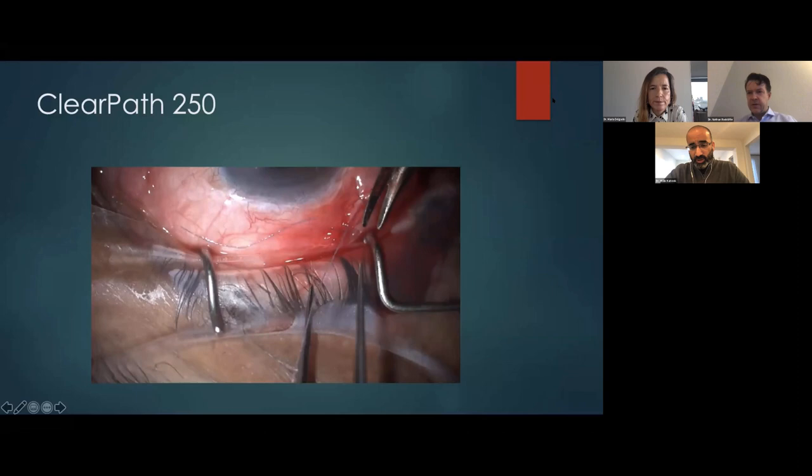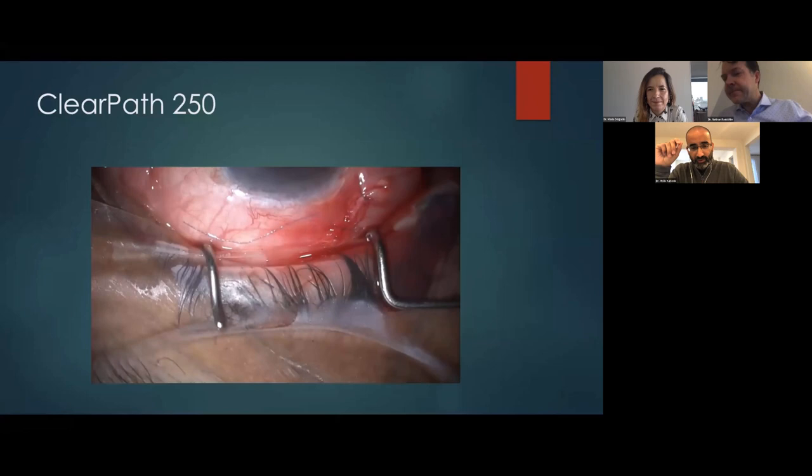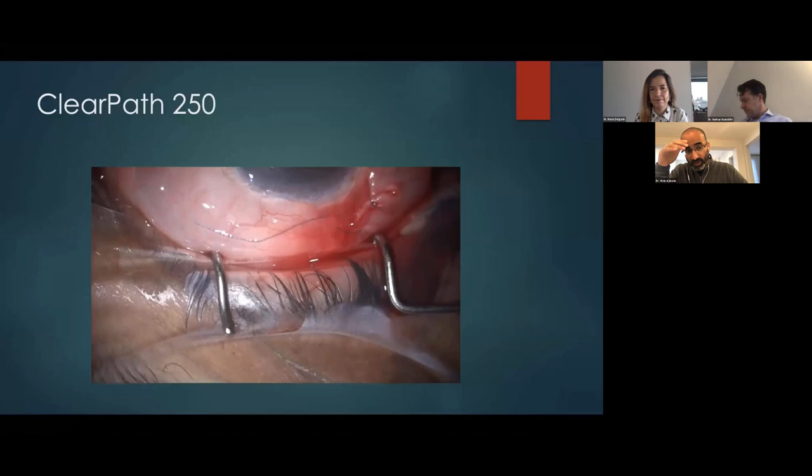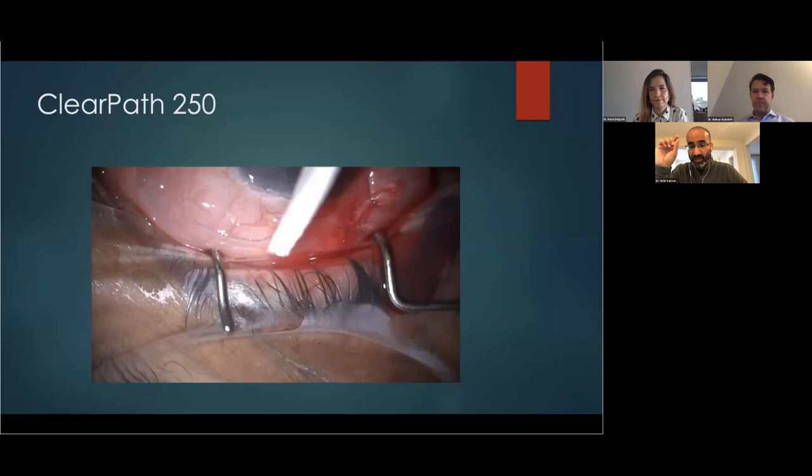And he had one of the models of the ClearPath when it was first released, and he was rolling it sort of like you roll an IOL. And he was showing me how flexible it was. And I had a chance to work with New World on this device when they were going through the development process. And that was certainly something that we wanted to do, which is make it more flexible so that it's easier to get into places.